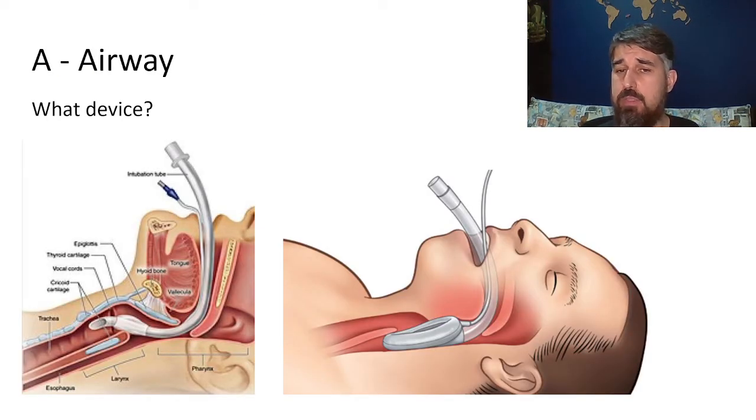And what device should we use? Can I use just a regular bag valve mask? Do I need to intubate? Can I use some supraglottic airway? We have a lot of papers that say that using supraglottic airways in cardiac arrest has good results because you don't waste time trying to intubate. It's easier to use, it's faster. But in these patients, it's not ideal. We need to have good control of the ventilation, especially the pressures and volumes that we are giving this patient. So the best option for this kind of patient is the endotracheal tube. So the ETT is what we go for here.